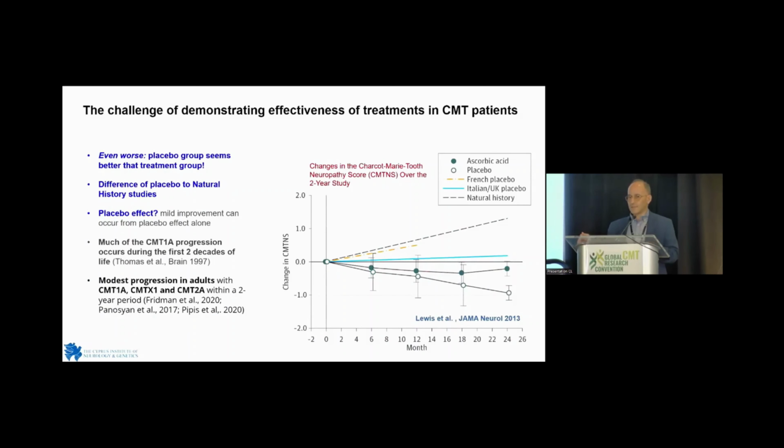The American ascorbic acid trial was even more concerning, because here not only patients didn't change, but actually some of the placebo-treated patients showed improvement. The placebo group was different from the placebo group in the European trial. It was different from the natural history, from what we expected from previous studies, and it was better than the treatment group. So all this led to the realization that we really have to work with patients, and we have to develop more sensitive outcome measures. We need more sensitive ways to measure the worsening of the disease and possible response to treatments.